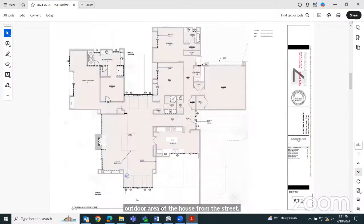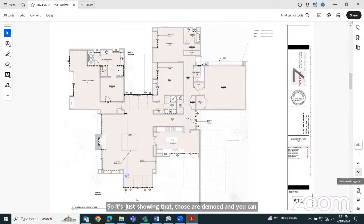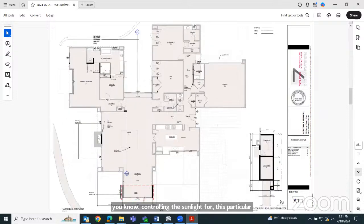This page is the demo. We're replacing all the doors and windows in the house. So it's just showing that those are demoed. And you can see that the existing conditions were these greenhouse windows, and they leak, and they are not appropriate for controlling the sunlight for this particular user's art collection. So let's go to the next one.